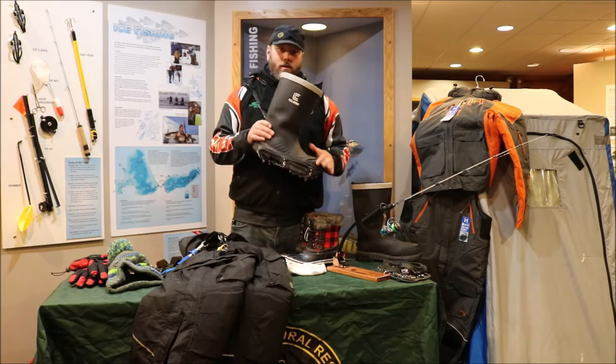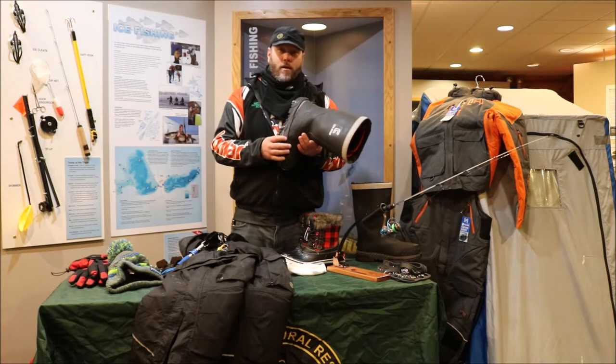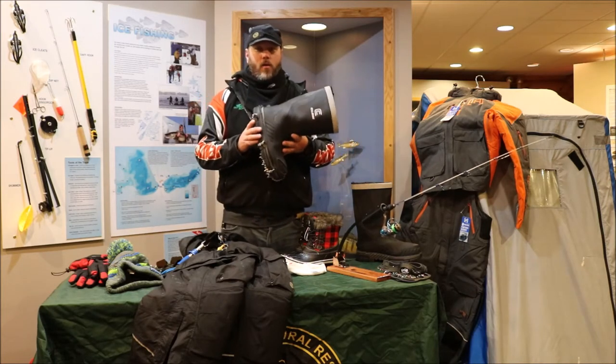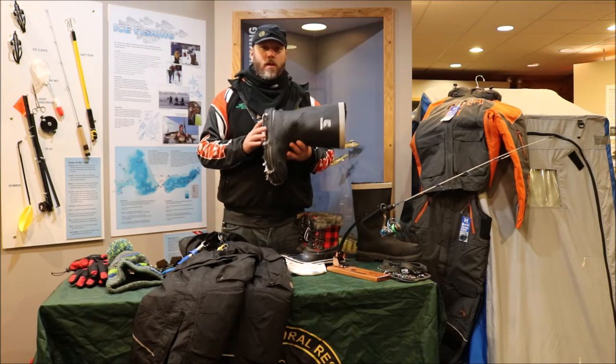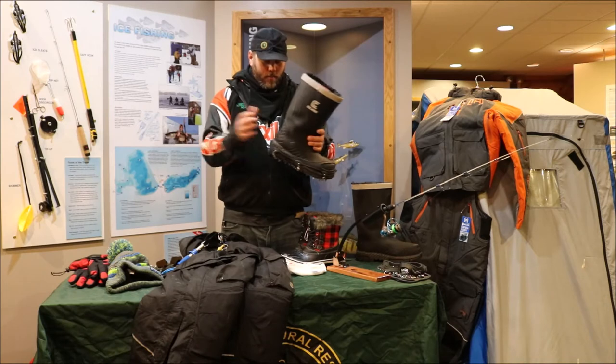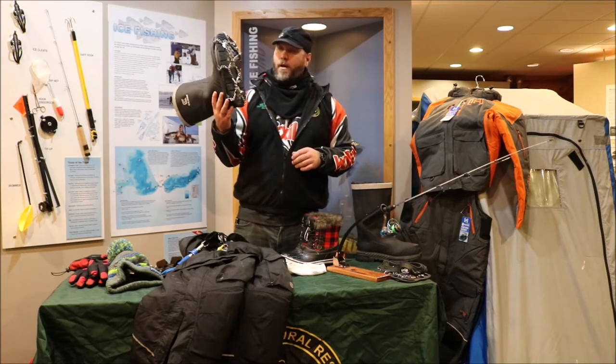I wear these out in the deer stand. I wear these snowmobiling. I wear these out in the backyard sledding with the kids. My feet never get cold. Matter of fact, my son asked me if he could wear my boots now, and he asked me for a pair this year, so we'll be getting him a pair very soon. Notice I have my ice spikes on this pair of boots.